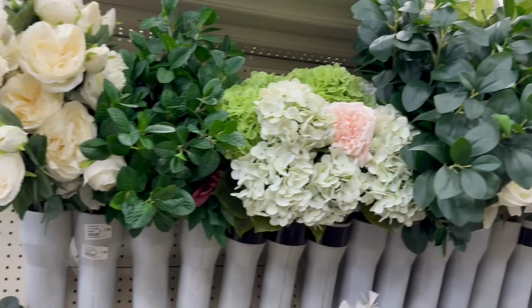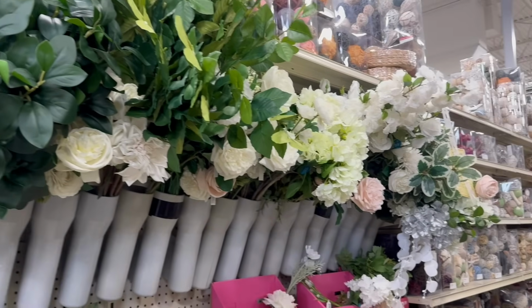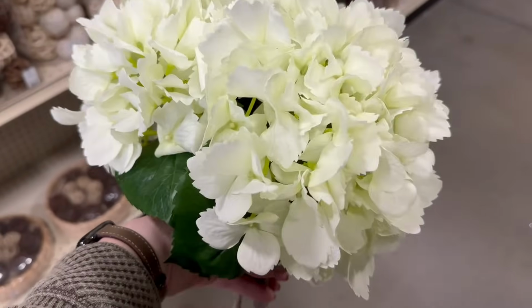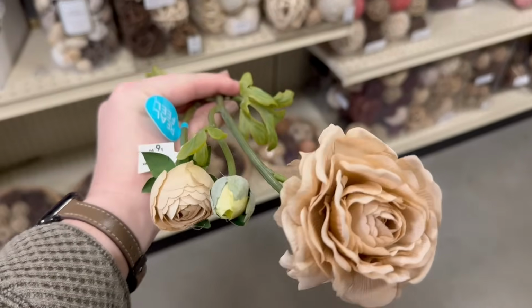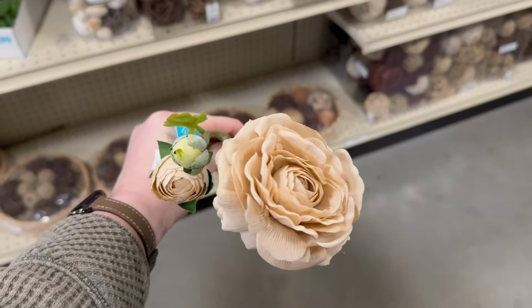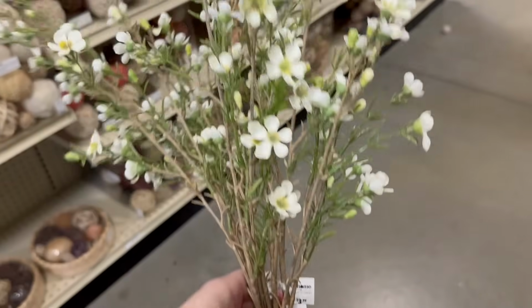They had even more floral options up front in their regular home decor aisles. I found these white hydrangea ones that are a little bit different than the others, and I ended up picking those up, as well as these more wispy wildflower ones. I thought they were such a perfect transitional stem.